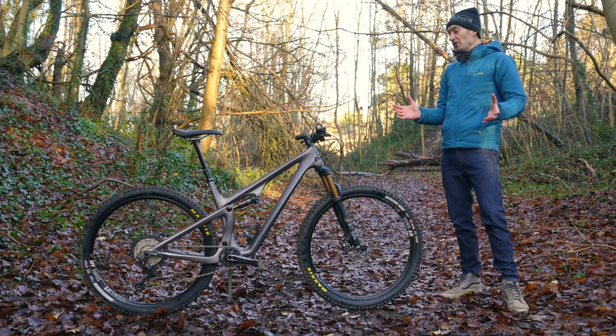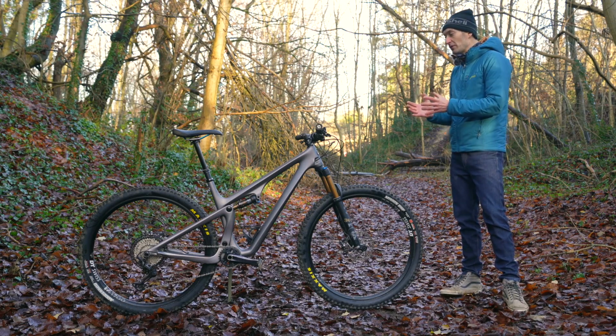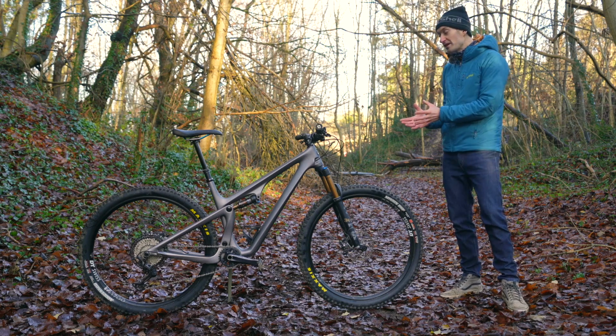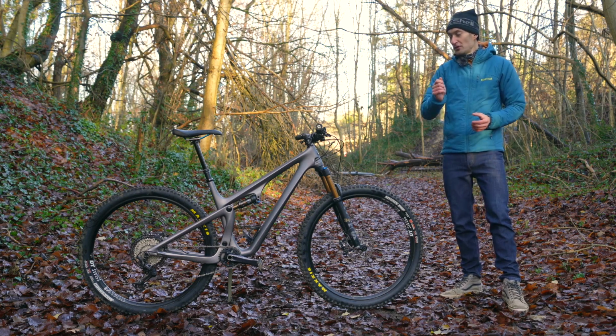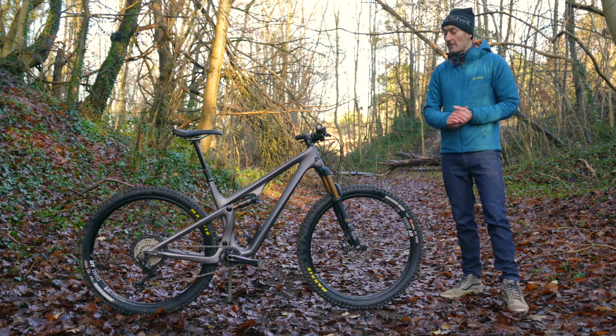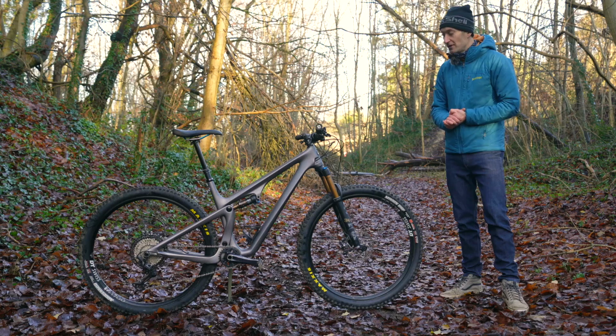So that has been my review of the Yeti SB115. And it's fair to say it's a fantastic bike that does impress in many ways, but with a few flaws that just holds it back from being perfect, which is a real shame. But hopefully we might see an update in the future.